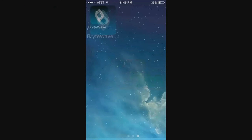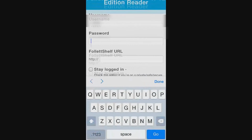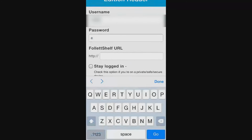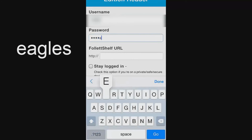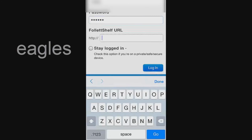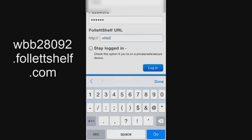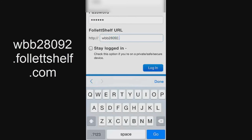After the app is downloaded, start the app and you will see a screen like this. The username is your lunch number and the password is Eagles. That is spelled E-A-G-L-E-S. The URL is wbb28092.follettshelf.com.